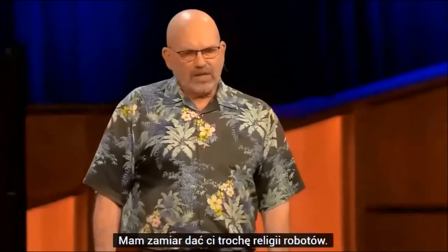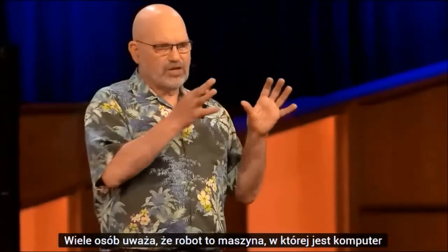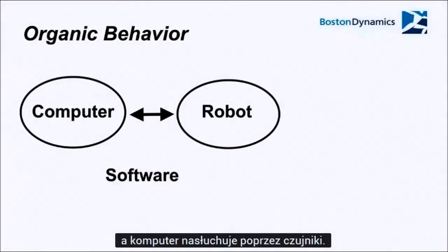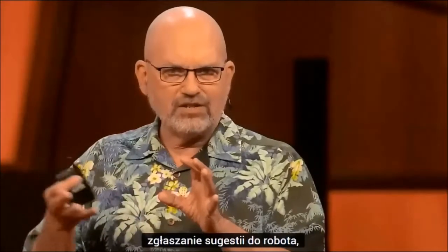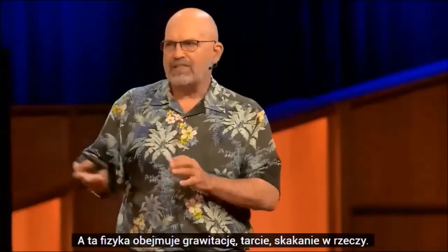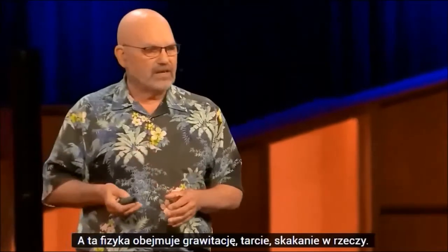I'm going to give you a little bit of robot religion. A lot of people think that a robot is a machine where there's a computer that's telling it what to do, and the computer is listening through its sensors. But that's really only half of the story. The real story is that the computer is on one side making suggestions to the robot, and on the other side are the physics of the world. And that physics involves gravity, friction, bouncing into things.